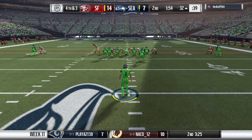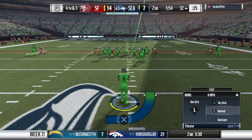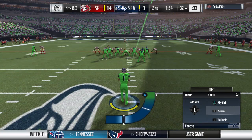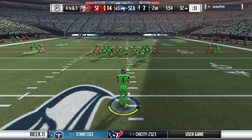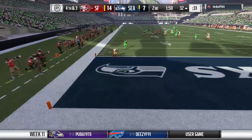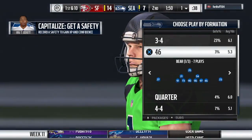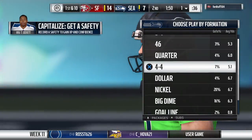Here's Lachlan Edwards now, on for his second punt. He'd take a repeat of his first. Let's go, Steve. Let's go, baby. Turn it up. And this one will not be returnable as it sails out of bounds. And San Francisco gets set to go here.